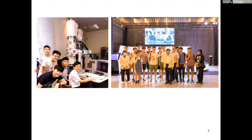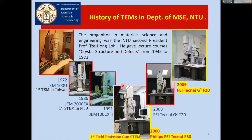And this is, they just show you, we analyze the diffraction pattern through the TEM. And if you visit my department, you will see we have lots of TEM here. I show you the six sets of TEM. And in fact, two of them I established. I established the first field emission gun TEM in Taiwan in 2000. This one is Philips FEI Tecnai F30. And in 2009, I established the second one, FEI Tecnai G2 F20.